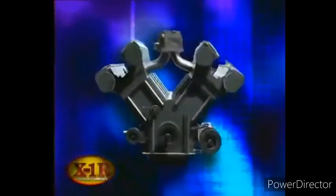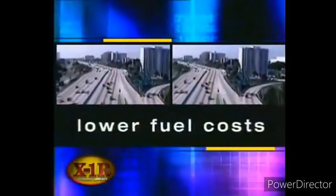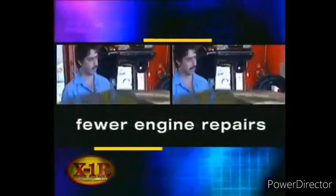By allowing your motor to have less friction, you will have multiple benefits. You save money on your fuel costs. You save money with fewer engine repairs. You save money by having less breakdowns.